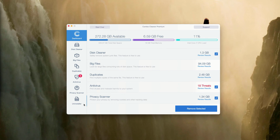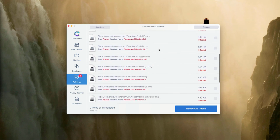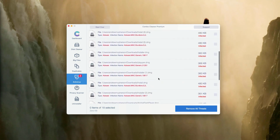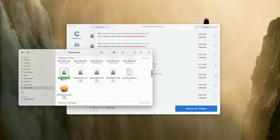But you may go to the antivirus section. The program will show you the total number of threats that were found during the scanning. Click on Review Results. So this is the list of threats, and not just the list, but rather their location. You may go to each specific threat, one at a time, until you find this icon that says Show in Finder. So this will show you its exact location in Finder.